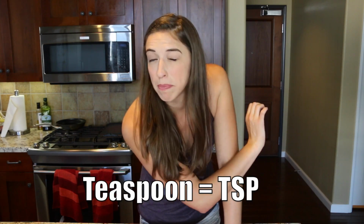Tablespoons will have the B in it. Teaspoons doesn't have the B in it. And that's how you know the difference between them. So make sure if it calls for 1 teaspoon of something, you don't put 1 tablespoon of it in, because that would mess it up.